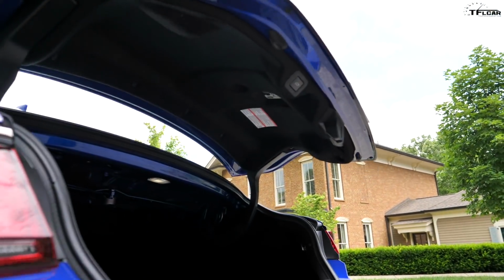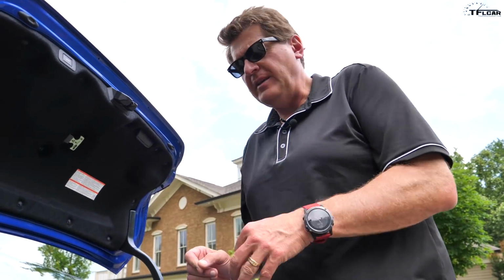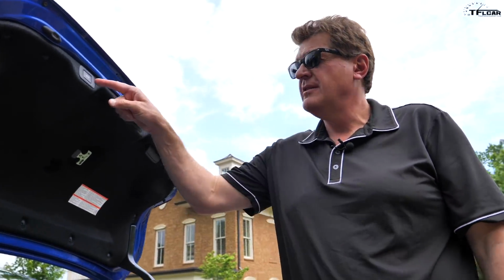And I know you're wondering, inside the trunk, 16.7 cubic feet of space. That's quite a bit.